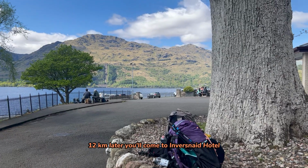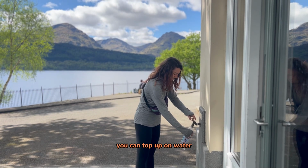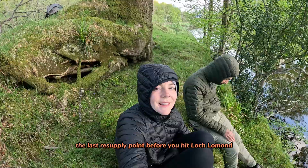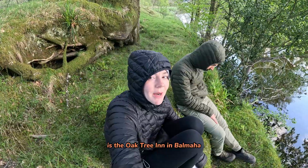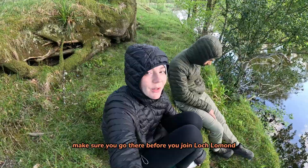12 kilometres later, you'll come to Inversnaid Hotel. Whilst this isn't exactly a shop, you can top up on water, have a hot drink and get some food from the hotel bar. The last resupply point before you hit Loch Lomond is the Oak Tree Inn in Balmaha. So if you do need to resupply, make sure you go there before you join Loch Lomond.